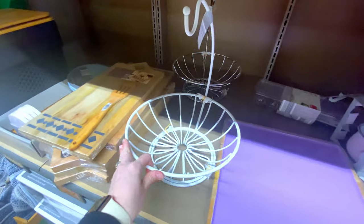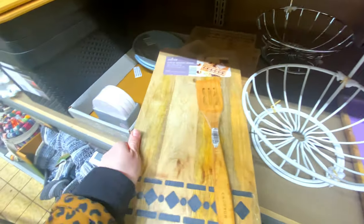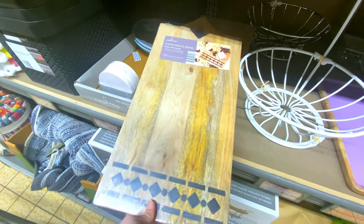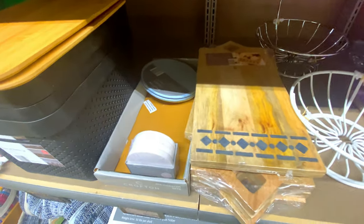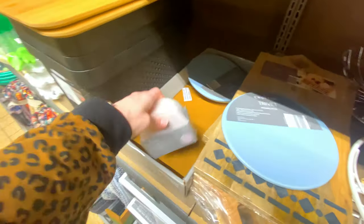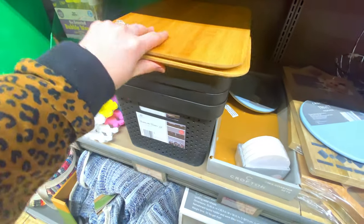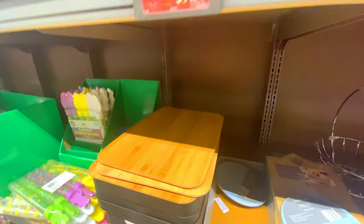I don't think I've seen this. They have this hanging basket for 13. And then this is new. We have a cheese serving board. So this cheese serving board is $8.49. It's discounted, but I haven't seen it before. But yeah, it's a lot cheaper now. Okay, trivet. Some coasters here for $2.50. Okay, and then they still have these bamboo baskets with the lids for $10.